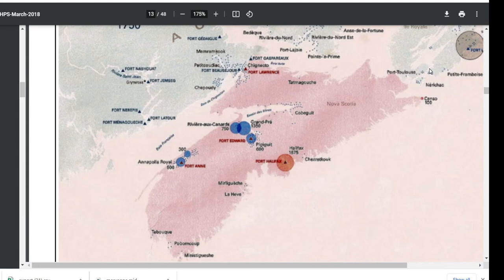There's a lot of inlets and a lot of beautiful country here, but they were able to hide a lot of the families, the Sampsons and the Boudreaux and the LeBlanc. A lot of the families were able to hide there, and so there's a lot of those family names up in this area. There are still some French-speaking people here, and it's a beautiful area of Nova Scotia.